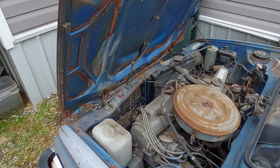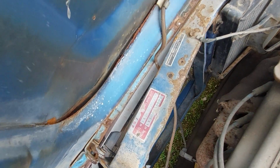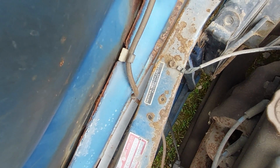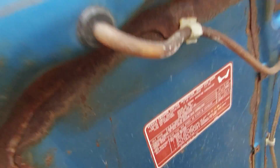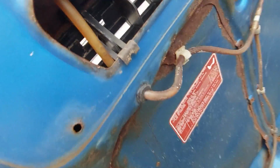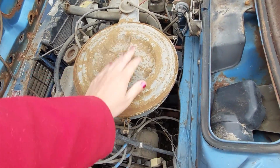Again, you'll see the VIN tag or engine tag and chassis tag up here. You have the Honda Motor Company one. You have the emission sticker underneath. We also have this original air filter, which I actually have a really bitchin' air filter that'll go on here.